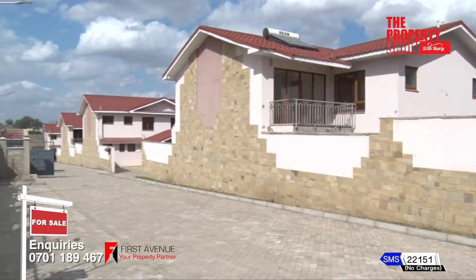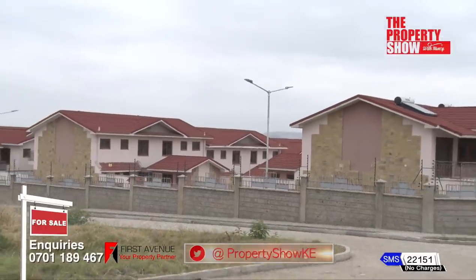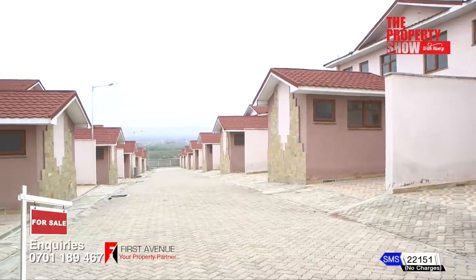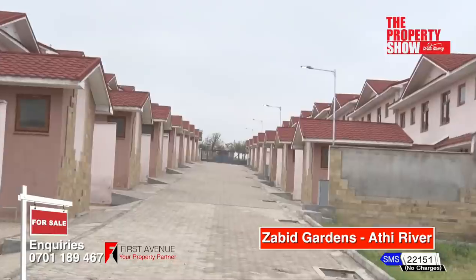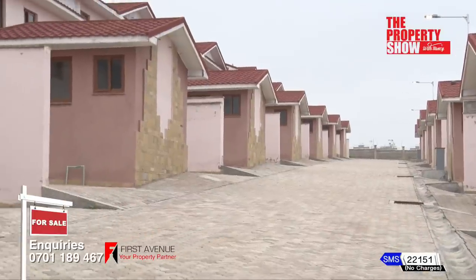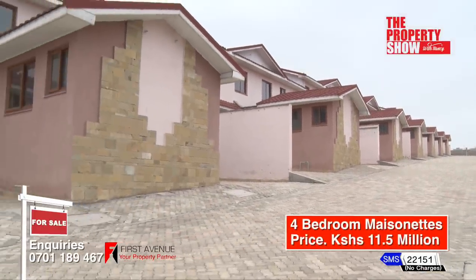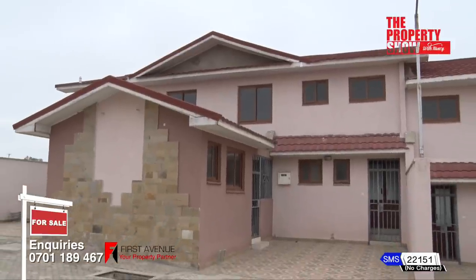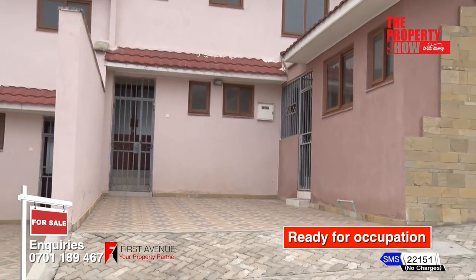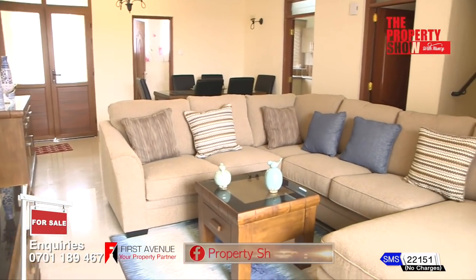Zabid Gardens is a gated community consisting of 100 units of 4 bedrooms all en suite maisonettes. The estate is set on 5 acres of land and each unit has a built area of 154.1 square meters. This development is set in Athi River and cuts across all spheres of prospective homeowners with stylish architectural design for living. Accommodation features.